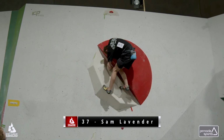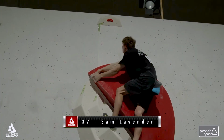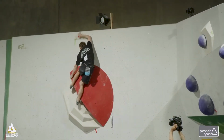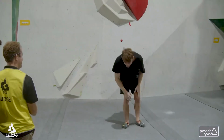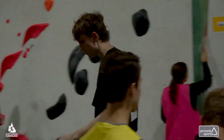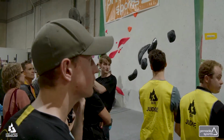Lavender, making that high step and that really physical move, and almost off, but you can see he's absolutely gunning for the top here, folks. Little toe hook, and that he makes it too. Could be a bit of a buzzer beater as well. And all right, we're going to send out the next climbers. Good to see 2 tops there from those guys.